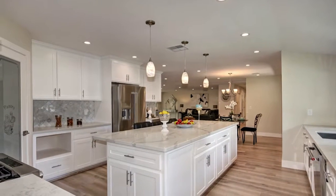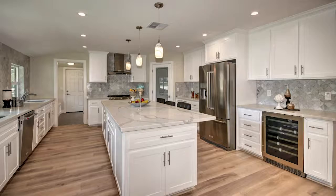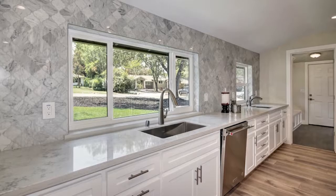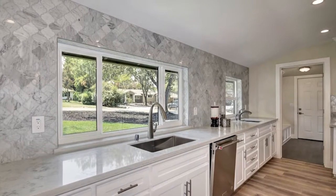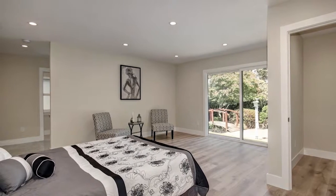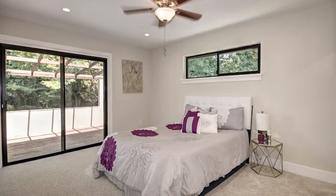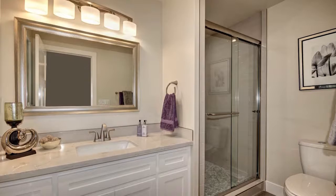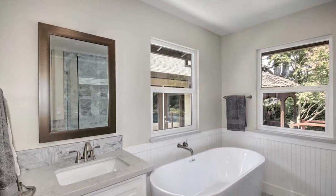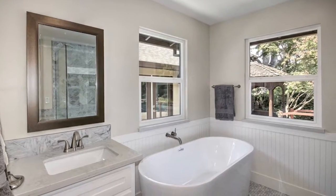The large chef's kitchen features a center island with quartz counters, a farm sink, wine fridge, and gorgeous stainless steel appliances. The pantry and large windows are a wonderful bonus that make this kitchen complete. The main home has 4 bedrooms, 2 full en-suites and 3 full baths, with an additional detached guest studio that has a full bath, kitchenette, and an independent air system, perfect for guests.